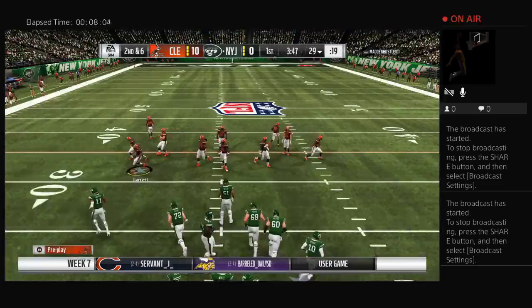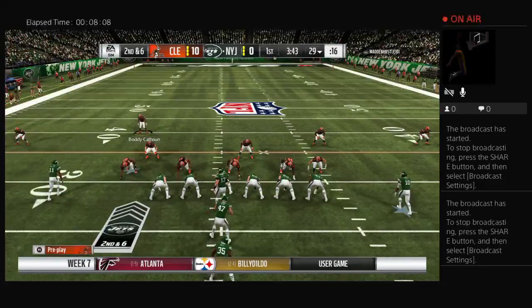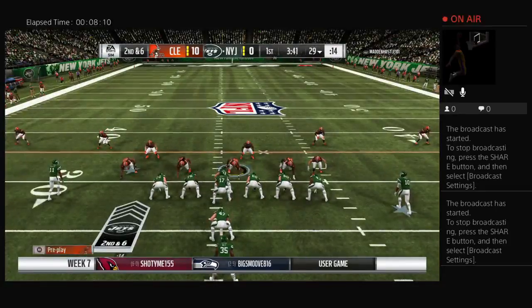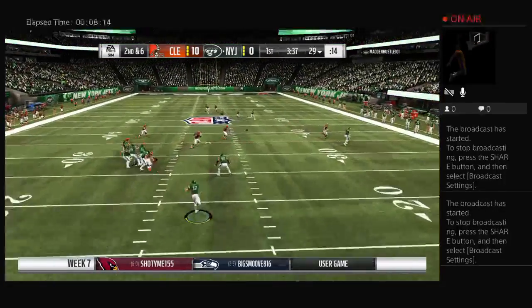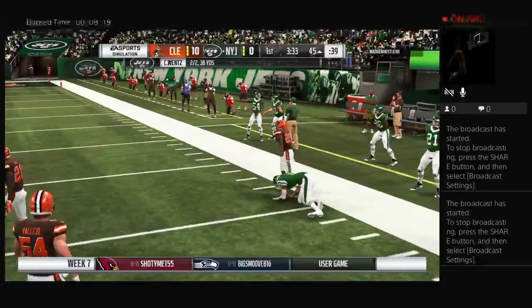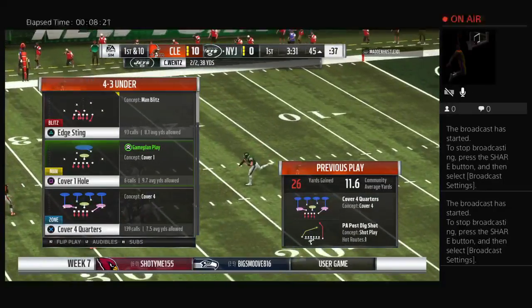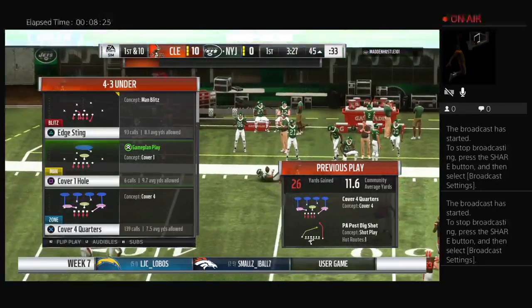2nd and 6, just inside the 30. Black, come on. Wentz to throw on 2nd down. That's caught right side by Anderson. And out across midfield down to the 45. A good pickup there, 26 yards.